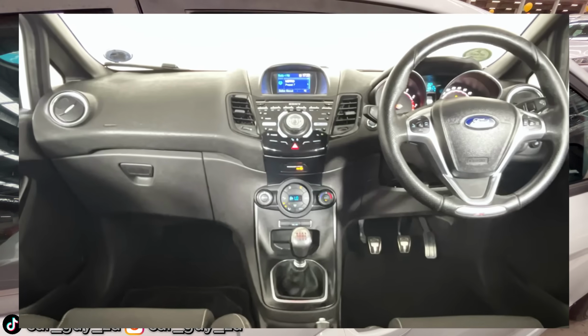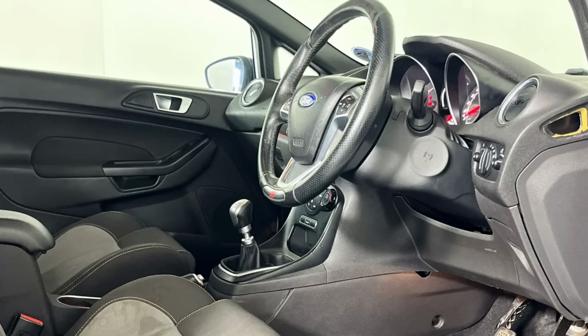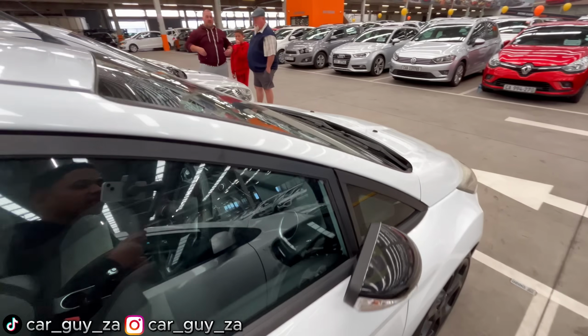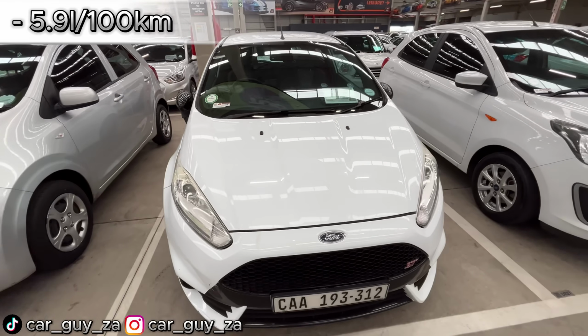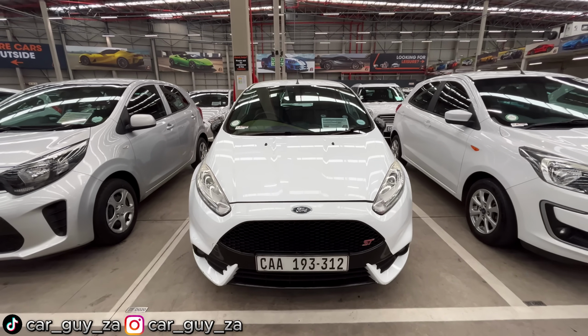As you can see, the vehicle is locked, but you have a 6-speed manual gearbox, electric windows, electric mirrors, power steering, air conditioning, a multi-function steering wheel. And this car doesn't have a full service history with a fuel consumption of 5.9 liters per 100 kilometers. So yeah, this is the first sporty car at this branch for today.